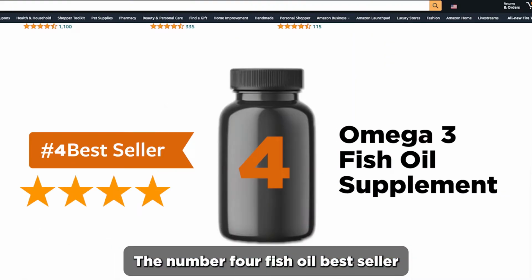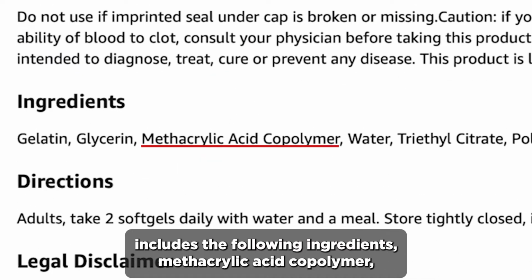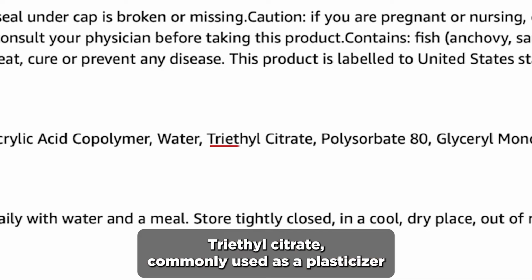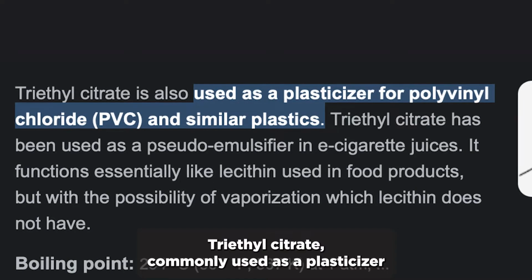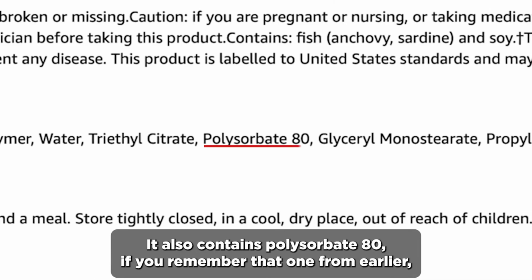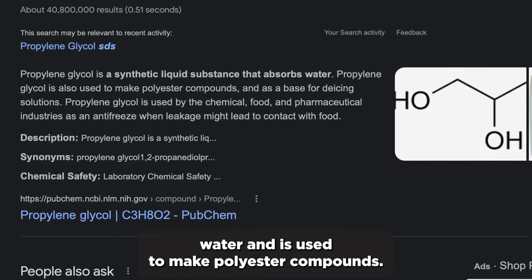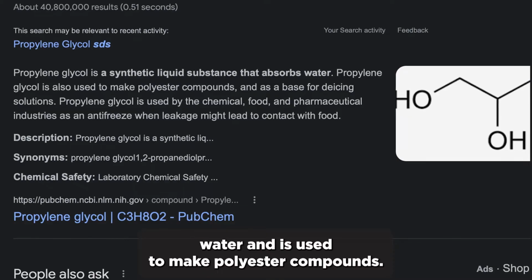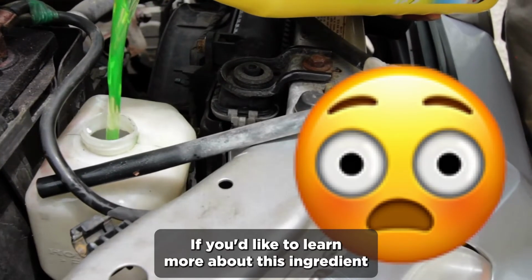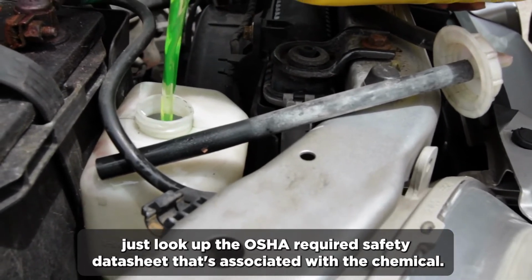The #4 fish oil bestseller includes the following added ingredients: methacrylic acid copolymer. It's a synthetic polymer enteric film coating material. That sounds healthy, right? Triethyl citrate, commonly used as a plasticizer for polyvinyl chloride or PVC and similar plastics. It also contains polysorbate 80, if you remember that one from earlier, and propylene glycol, a synthetic liquid that absorbs water and is used to make polyester compounds. It's also used as a base for de-icing solutions and as an antifreeze solution. If you'd like to learn more about this ingredient, just look up the OSHA required safety data sheet that's associated with the chemical. It's all there.